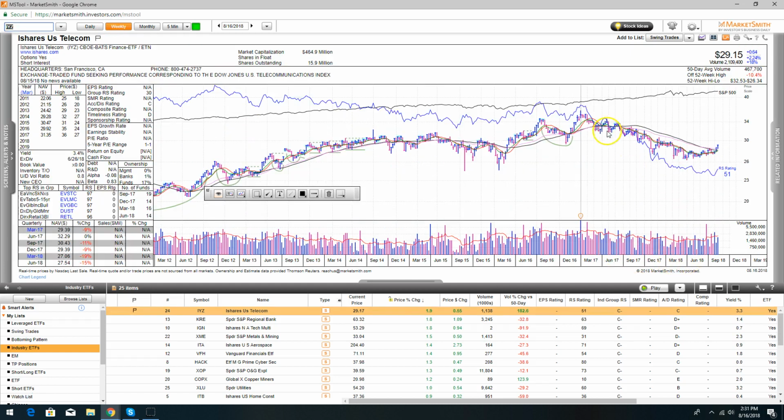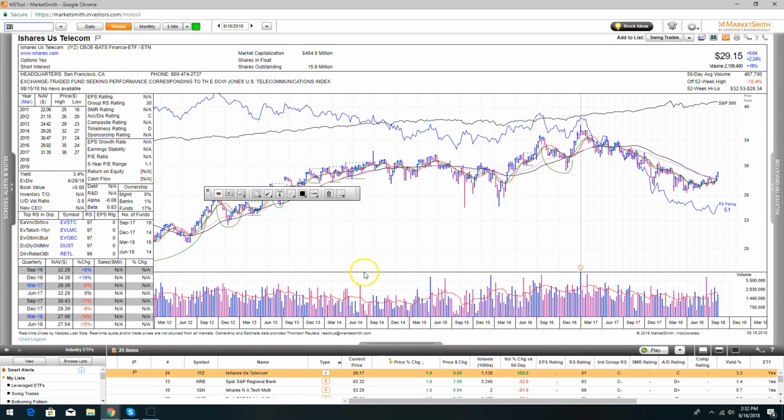Telecom, I would say, definitely is changing personalities. This is probably a more defensive, utility type sector. But look at this. Telecom is breaking out of a downtrend that goes all the way back to December 2016. So 18 months, that's a serious downtrend.